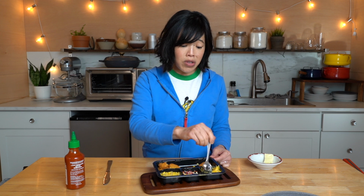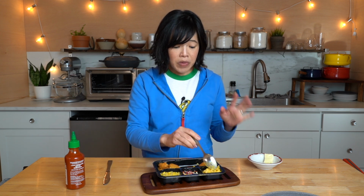I have to say it cooked up pretty well. I was imagining it would be kind of crusty and dry on the edges, but it's not. It's pretty wet and moist. Not bad. I mean, for what it is.